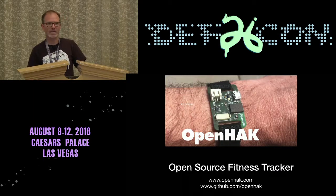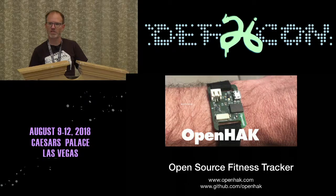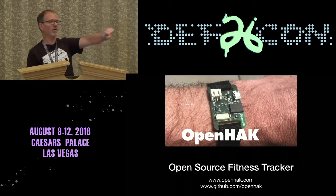And then OpenHack is a project that I'm working on with Leaf, who's here in the audience. And this is an open source Fitbit, because we're kind of sick of Fitbits being so closed and you don't get your data. So we're working on this project. It's, again, open source hardware, open source software. We hope to crowdfund it this fall. And I'm wearing one if you want to check it out.